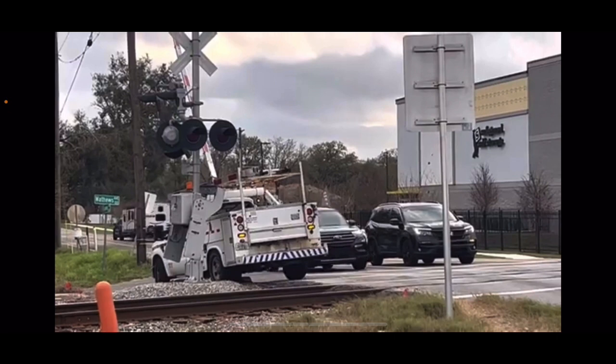So I guess the worker chose to put it like this to have easier access to tools as he works on the crossing there, on the crossing signal. So yeah, it should be convenient now.